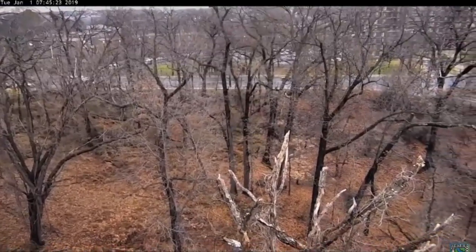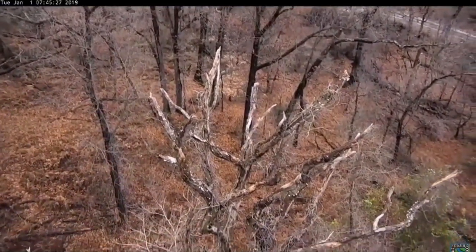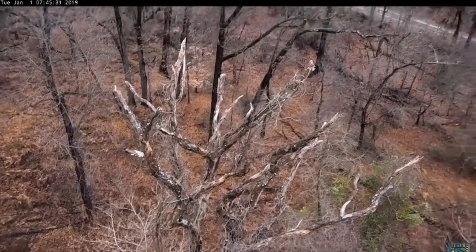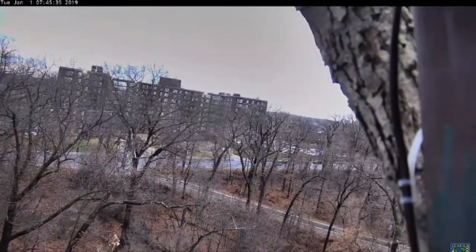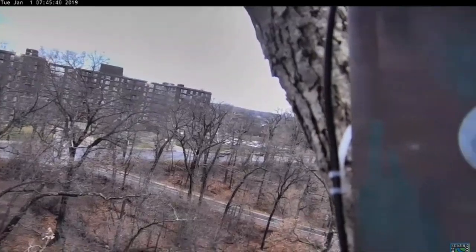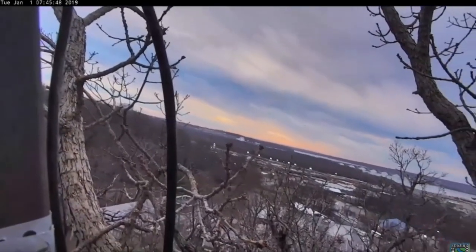Here we go. We're going to get a closer look at it. This is where they like to stay, and you can see by the limbs on the bottom, and some greenery there, that it is half dead, half alive. And then we get to see how they mounted the camera.